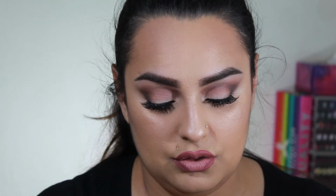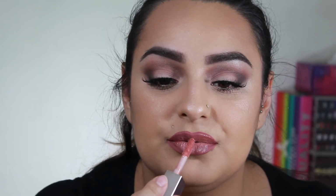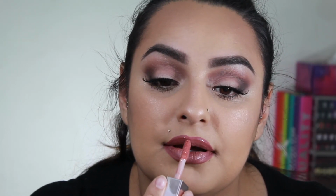Now it's pretty dry, so I'm going to go over it with the Fenty Glow Lip Gloss. Looks like this. I try not to rub too much with the doe foot applicator because I don't want to pick up too much product and then put it back into my gloss. So I really try to use as little pressure as I can.